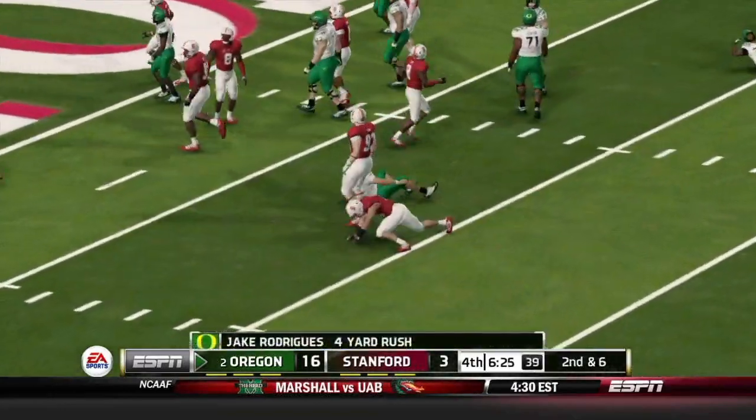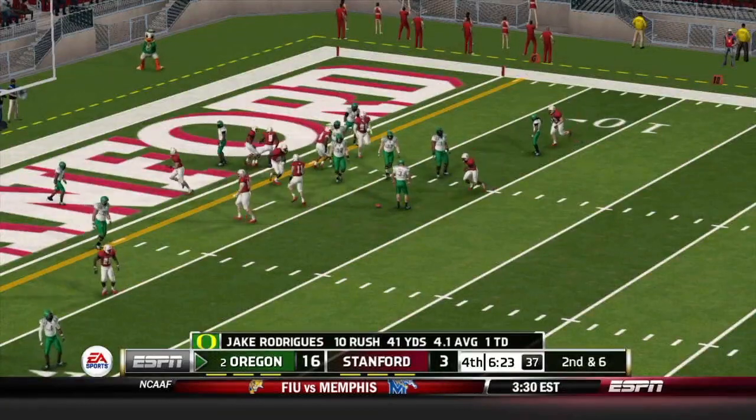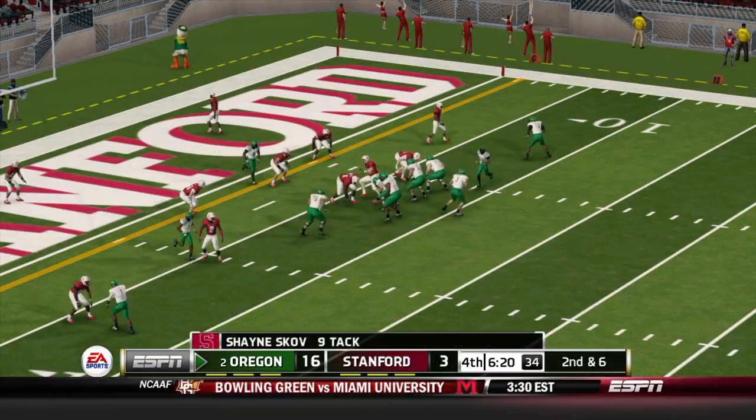Takes it up the middle for a nice run. About 5 yards on the quarterback keeper. For a gain of 5 yards. That makes it second and 6.